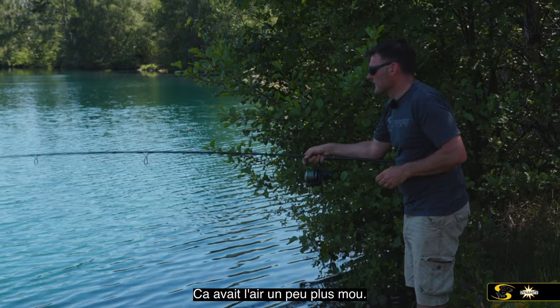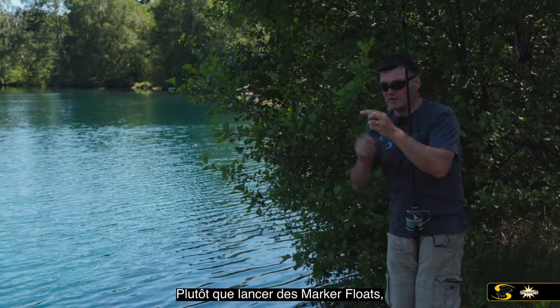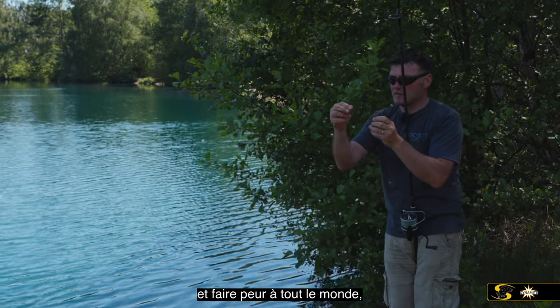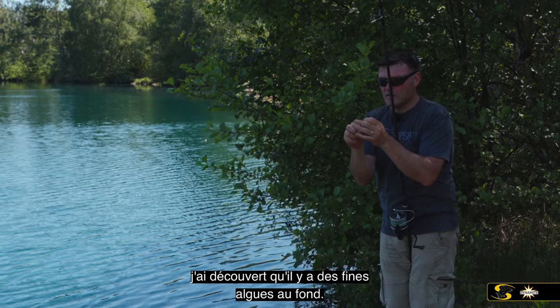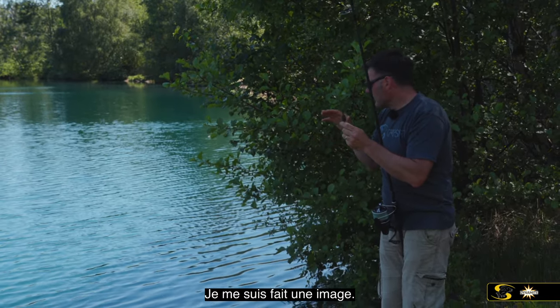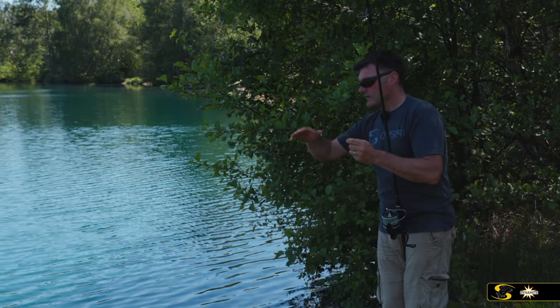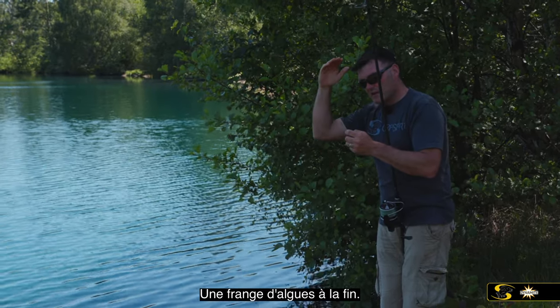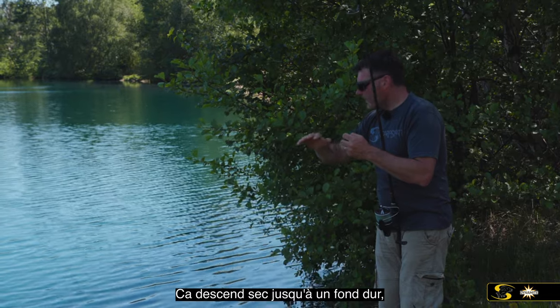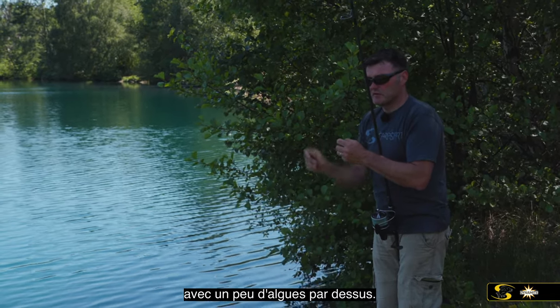That felt a bit softer. Yeah, there you go, look, straight away. So rather than leathering a marker float over there and scaring everything off, I've found that there is this light weed on the bottom. So already now a picture in my mind has been formed. Narrow bit going down, gravel, weed fringes on the end of it, dropping steeper onto a very hard bottom, but a little bit of weed in the odd strandy bit on top.